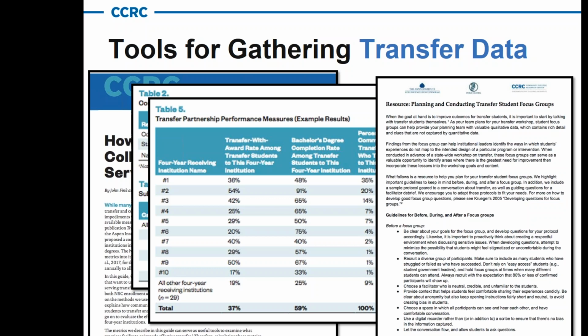And you can see here we have resources for focus groups, including icebreakers, and no icebreakers, thank God, but you know, that you guys could use in Michigan, adapt to your purposes, to look at bringing 2- and 4-year folks together to look at these data and figure out how collectively you can address these.